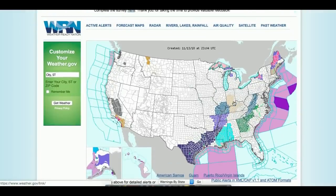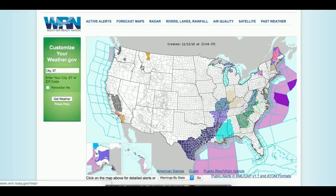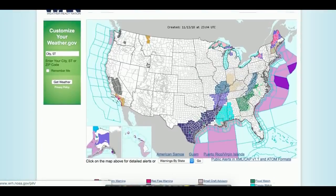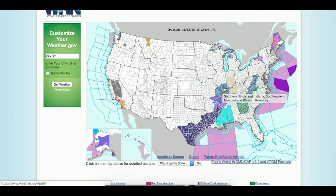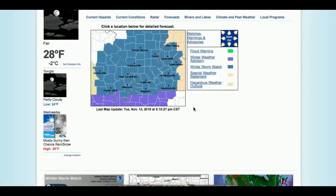We're looking right now at the National Weather Service Weather Ready Nation map, and we are looking at a bunch of freeze and frost advisories and warnings, but in these lighter blue colors, or these darker blues, we are seeing some winter storm watches, which will soon evolve into warnings.